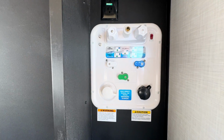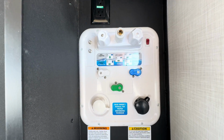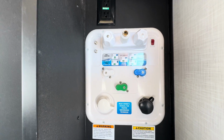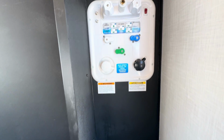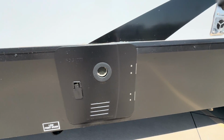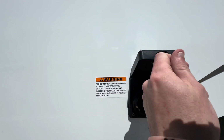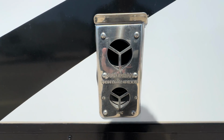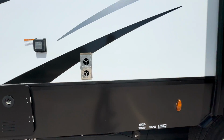Right here is your convenience center. There's your satellite cable there. Two outlets. Winterized, dry camping, all that stuff. Outdoor shower hookup. Here's your Furrion tankless water heater. 50 amp hookup. There's your Suburban furnace. It is a 30,000 BTU furnace.